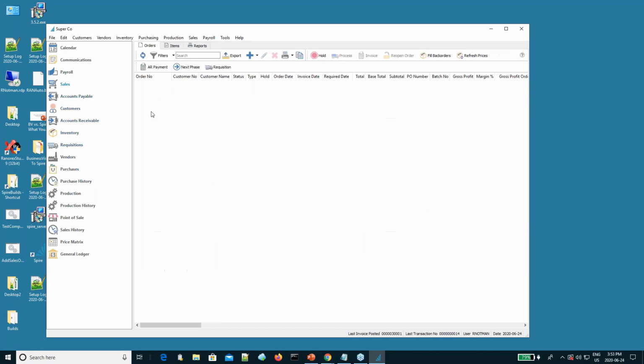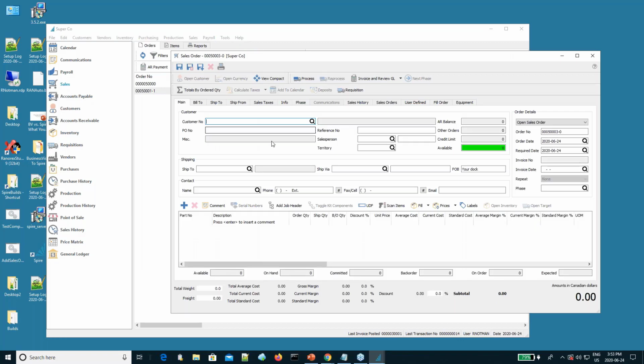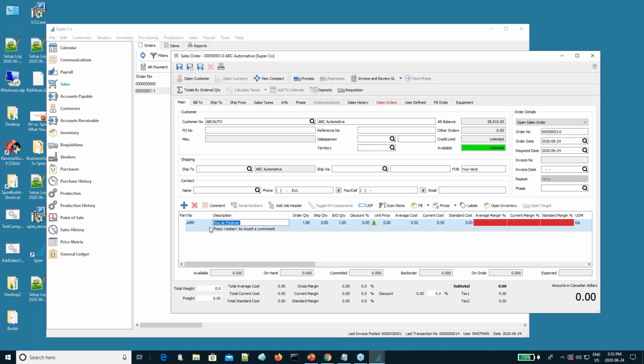So we'll do sale, and we'll load that, and we'll sell our Pine Air Freshener. Again, I can search on any part of that. And immediately I have a problem because my unit price is 0, but we can fix that. In fact, let's go ahead and do that. Let's make that unit price something that makes sense.